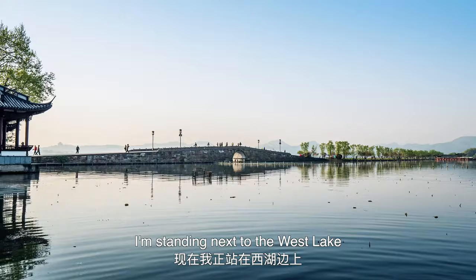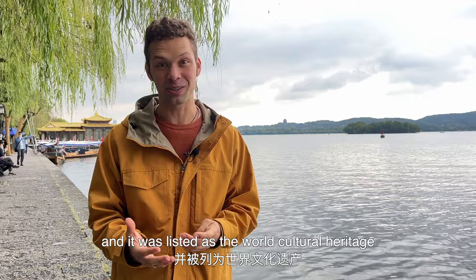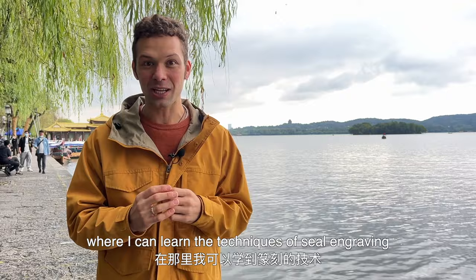Site. Right now, I'm standing next to the West Lake, and this place is one of the most famous places around China. It's even been imprinted on the banknote of 1 yuan, and it was listed as the World Cultural Heritage. Now, I'm here today to visit the Xiling Engravers Society, where I can learn the techniques of seal engraving, and also, I want to make a seal for our program.